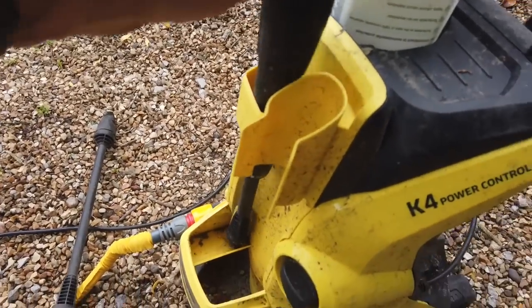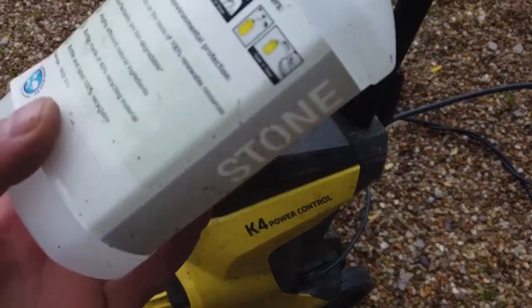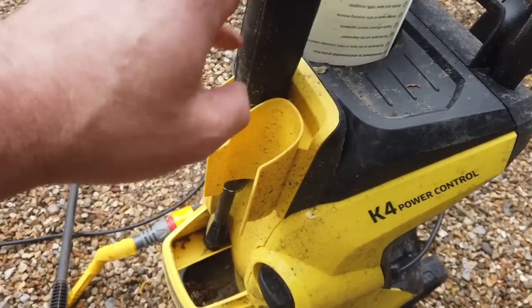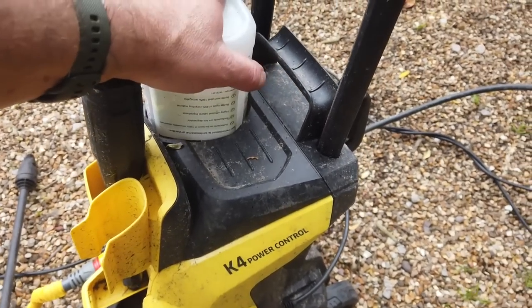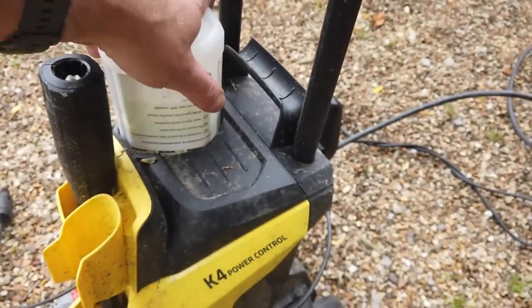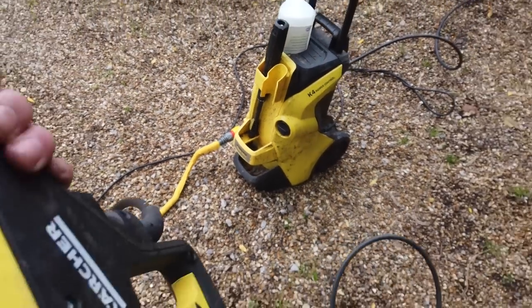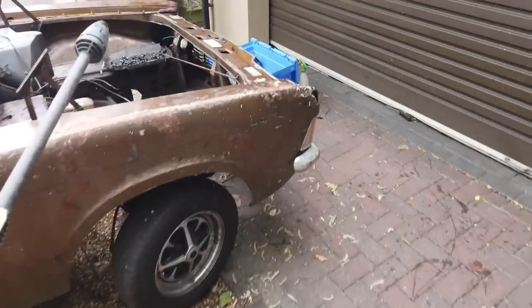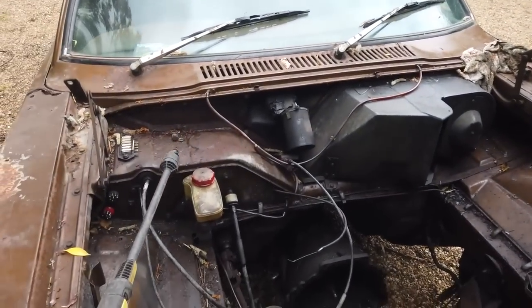You get the other lance there, low and high pressure switchable, and then just a single high pressure lance. It has a fluid bottle on there, which you use in conjunction with a low pressure one. That had block paving solution in it, but you can reuse the tub, put anything you want in. It's a powerful little unit, a step up from the K3. I like it. It's done me good. My little K3's still running, but I just needed a little bit more oomph for doing the block paving.